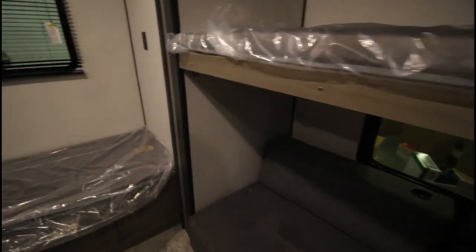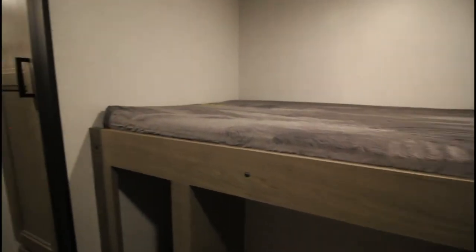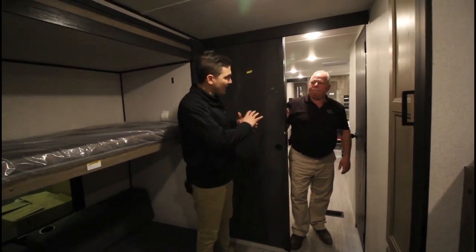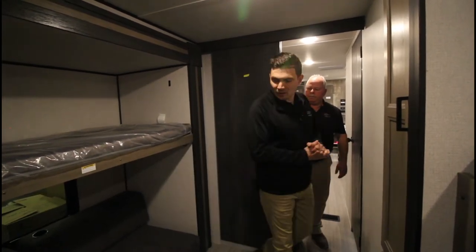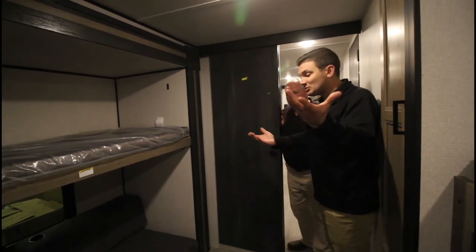Absolutely. So now we're just making our way back into the bunkhouse. And again, this is a separate bunkhouse. It has a slide, so it is a separate area. I see we've got a hard door to actually separate the rest of the guests from the main guests. Mm-hmm. I see that there's 1, 2, 3, 4, 5 beds back here. Why don't you tell me a little more about the sleeping arrangements and options in here?